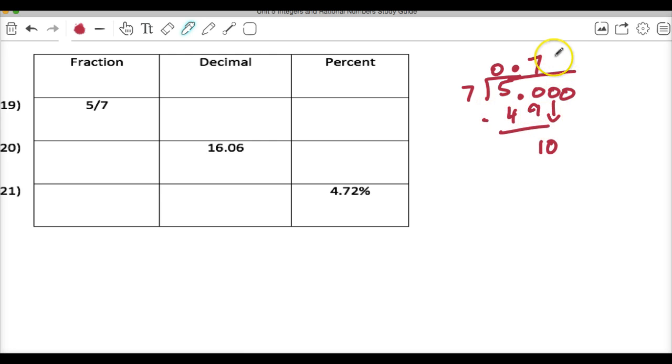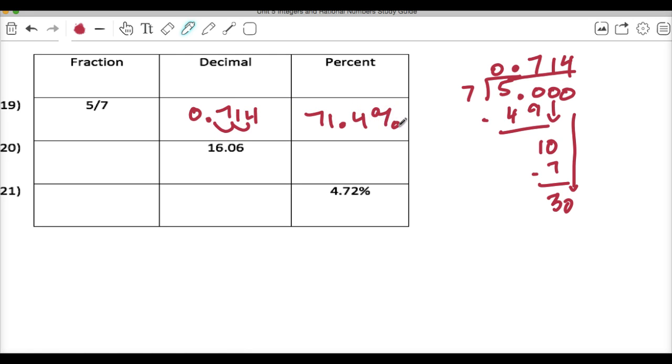So that's going to be 1, and then bring down. So 7 goes into 10 once. 7 goes into 34 times. So our decimal is going to be 714 thousandths. To go from decimal to percent, we move our decimal 2 places to the right. So that's going to be 71.4%.